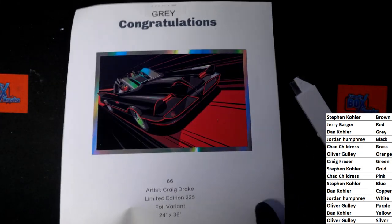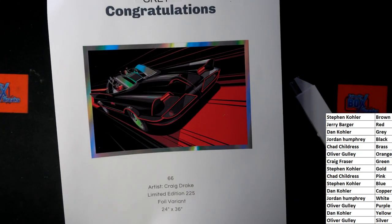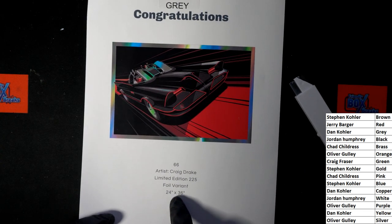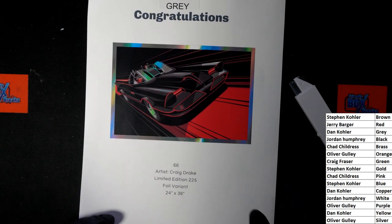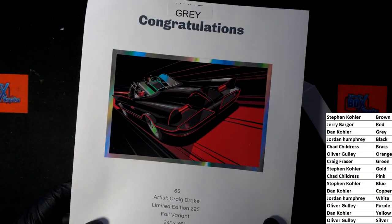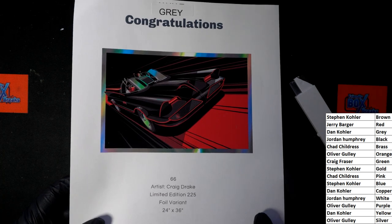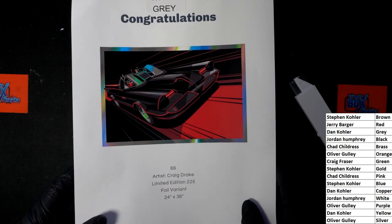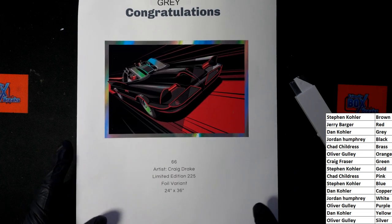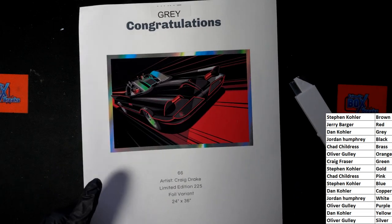Wow, this is very nice. And it's going to look really good, I think, in a foil. Like, it's going to pop when you see this in real time. It looks kind of big. It's big, man. This is great. Wow. What a cool thing. Congratulations. You got a foil variant out of this, number 225 by Craig Drake. Nice hit there for Dan K.